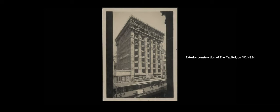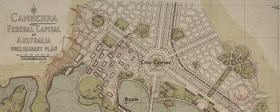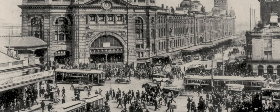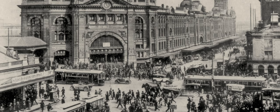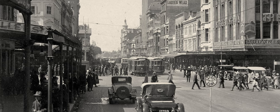Capitol Theatre was designed in the early 1920s and completed in 1924 by Walter Burley Griffin and Marion Mahony, who were, as most people know, the architects for Canberra. Designed at a time when technology was changing, Melbourne was one of the fastest growing and richest capital cities in the world at that time. People were coming from all over the place to work here.